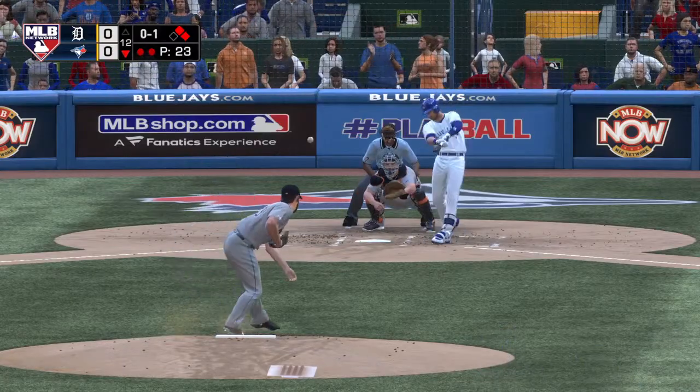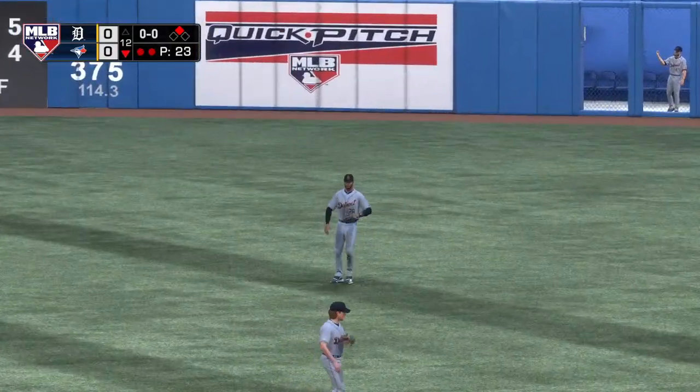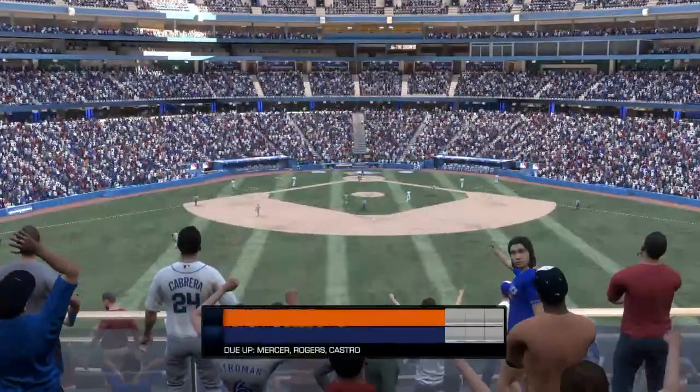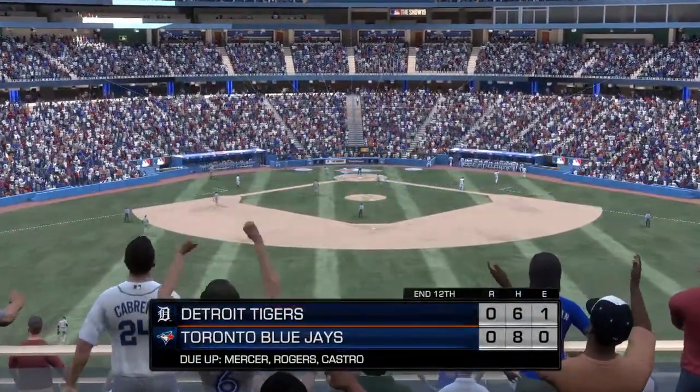Comes set, the 0-1. Line to the right side. Goodrum is there to make the catch, and that means we've got more baseball ahead. Blue Jays leave a pair, and this is still a 0-0 ball game.